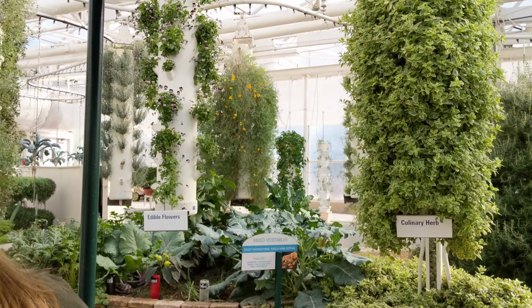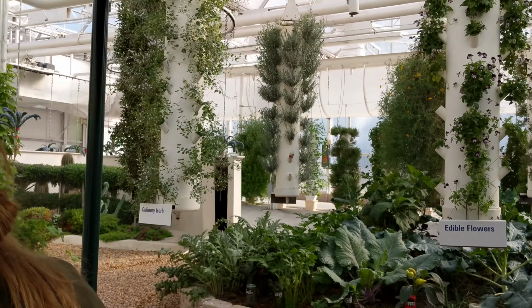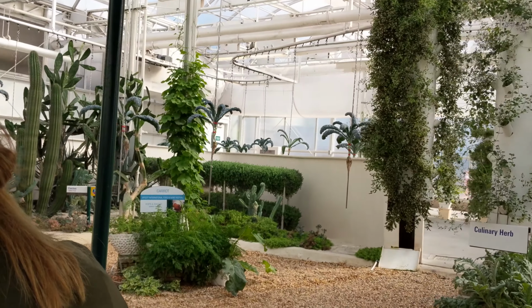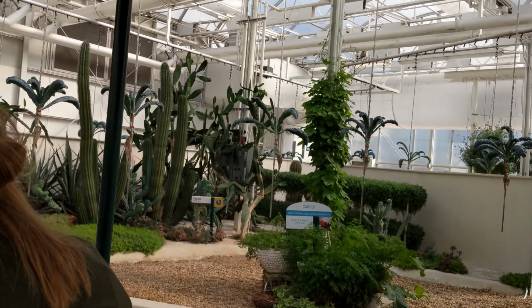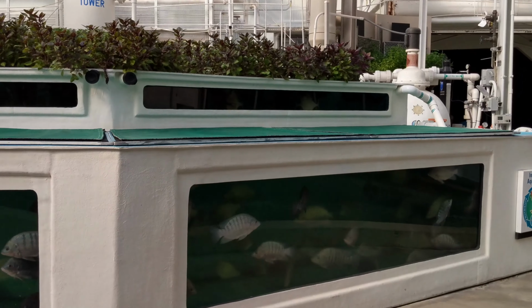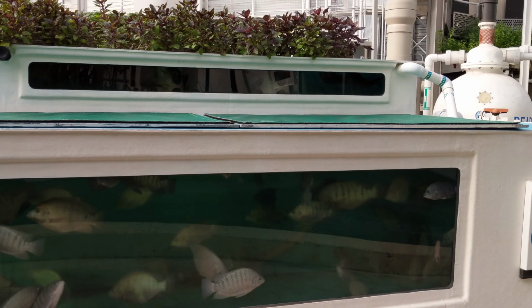Mixed vegetables. Culinary herbs. The future of agriculture may include innovative ideas like this vertical growing system. Plants grown in this way use a fraction of the space required by traditional growing methods. That saves water and increases production.